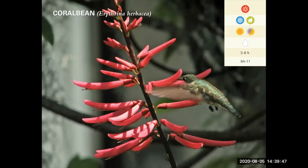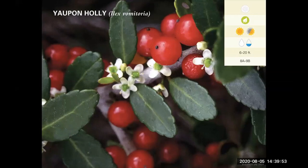We included three holly species in the book. This one is Yaupon holly. It produces these beautiful tiny little white flowers that bees and other insects like. As you can see too, it produces a lot of fruit that are interesting to birds and small mammals. And it has very dense foliage year-round, so a great cover plant as well.